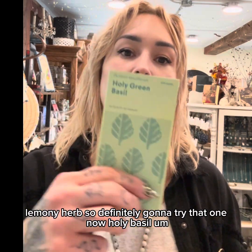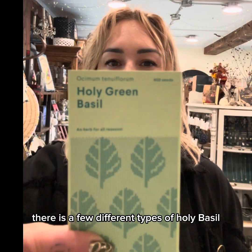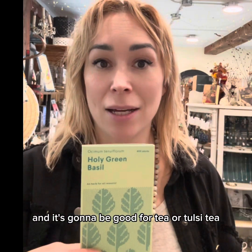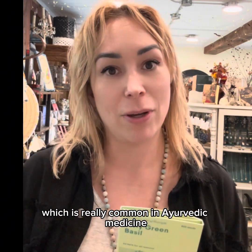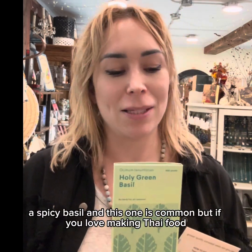Now, holy basil. A lot of you might have heard about this one. There are a few different types of holy basil. Specifically, this one is the Tenuiflorum, and it's going to be good for tea, or Tulsi tea. You might recognize that name, it might ring a bell, as it's really common in Ayurvedic medicine. A little bit spicy too.